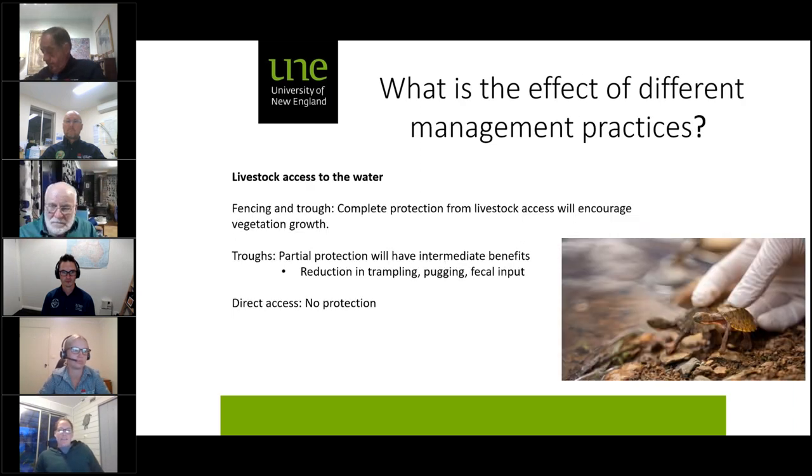So we've been looking at the effect of different management practices on the quality of these farm dams. Some people have fenced off their dams to reduce the damage from direct access by the livestock. And that, of course, will encourage vegetation growth and some of the things that I've talked about. But some people don't want to fence off their dam. They want that backup in case the trough fails, or for whatever reason, they want to have it there so the cattle can go for a swim, or so that the sheep can access it when they need to.